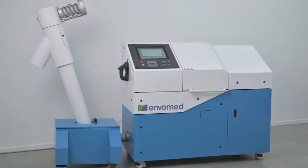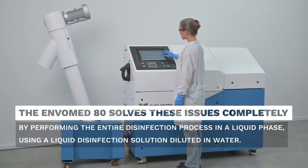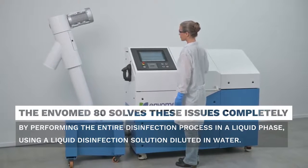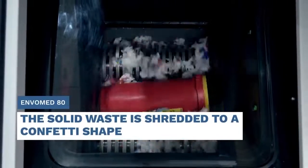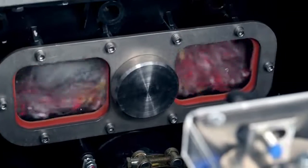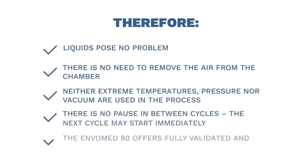EnvoMed 80 solves these issues completely by performing the entire disinfection process in a liquid phase using a liquid disinfection solution diluted in water. The solid waste is shredded to a confetti shape. This is mixed vigorously with the disinfecting solution together with the waste liquid phase. Therefore, liquids pose no problem.